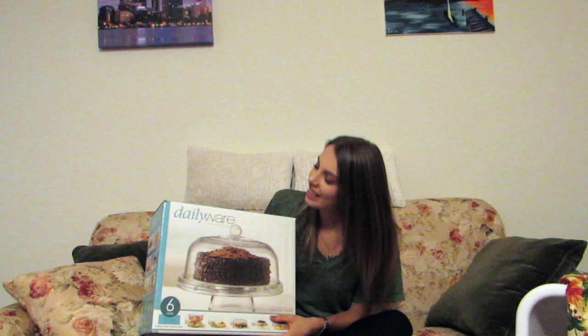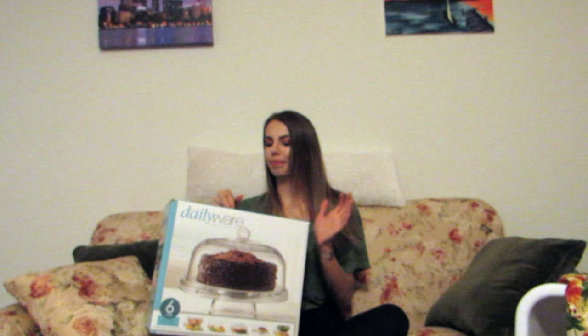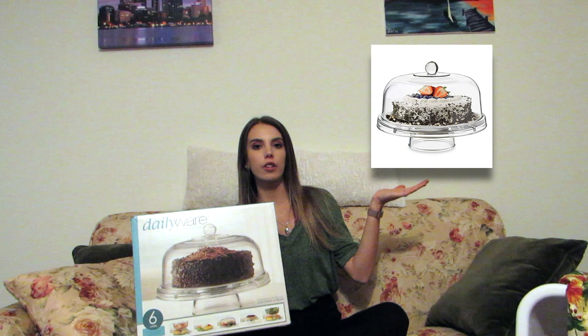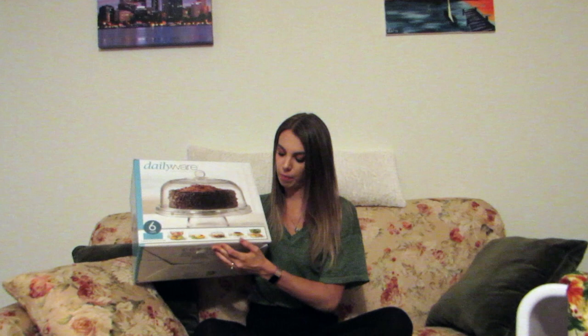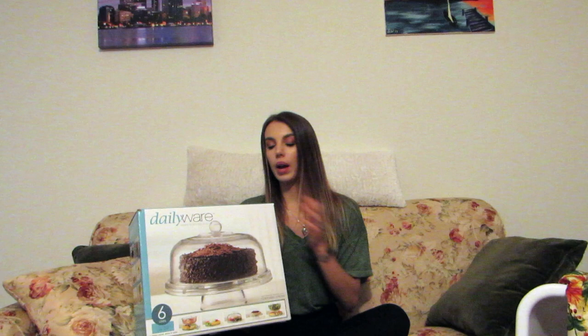This is the Daily Wear Make Everyday Special, and this is like a serving platter kind of thing. I'm gonna insert a picture of it right here so you can see it a little bit better closer up. But it has 6 usages. So the main picture that's on the front is the cake stand, but it also can turn into a punch bowl, something to serve veggies and dip with. It can cover your veggies and dip, as well as just be a serving platter for salads or your fruit tarts, desserts, anything like that. So it's multiple uses in one.